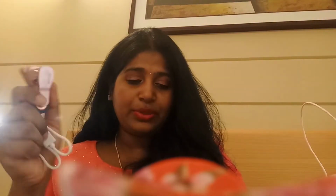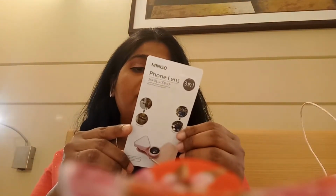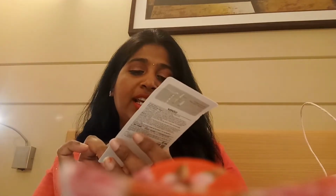And then you have a plug which you can put on your phone, and this is the light, and this is 1 2 3. So that's how it is. I'll put a review on how it works. I can't wait to try this. They also have just a camera, just a lens. Also they have just an LED light, but this has everything. I picked up this one, which is I think 450 rupees. Yeah, it has flashlight plus fisheye and also a macro lens.